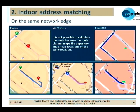A second thing I wanted to discuss was the indoor address matching. This is, again, the example of the gallery in Brussels, where we wanted to navigate in the gallery. The start and destination point are in the same gallery. On the top row, the destination point is on the same network edge as the begin point. On the second row, the destination point is on a different edge of the network. And so you can see only in the second example, the route planners were able to actually give information about how to go. In the first example, there were varied solutions, and none of them were actually able to give the user a detailed description of the route they had to take.